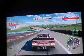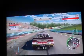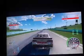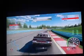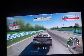Boyer, 14 seconds ahead. But the only thing is that Boyer, Menard, all the other guys that are in front of me, they still have to pit. So as right now, it may look like, oh, you're not going to win this. Don't be so sure about that. Because those guys in front of me still have to pit. And I don't.